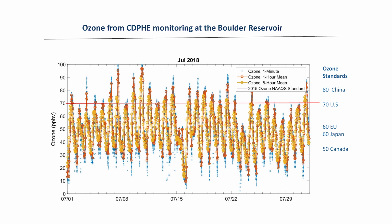What you see clearly is that with the current standard during the summer, we were above this standard many, many times. This is the 1 hour mean and the 8 hour mean, and the 8 hour mean is the one that applies for regulatory purposes.